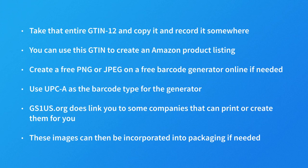But before you do that, wait until you watch the full course so that you can decide whether having your UPC barcode printed or having your Amazon barcode printed into your packaging is the best option for you, which is discussed in a later lesson.